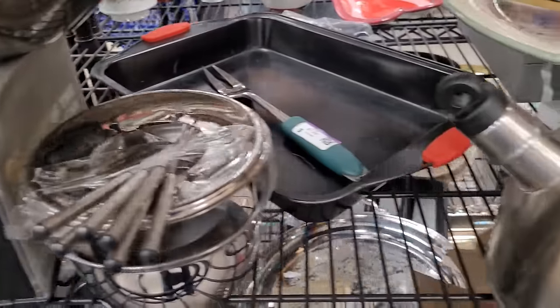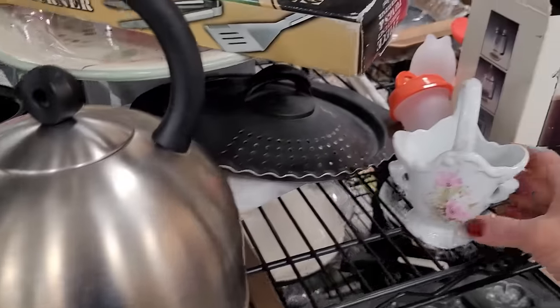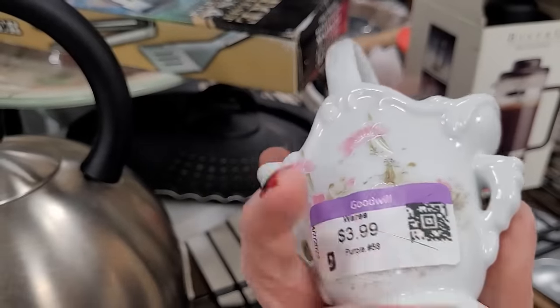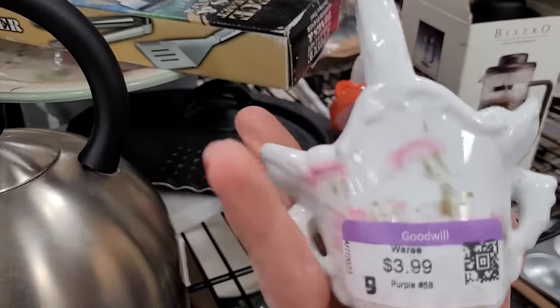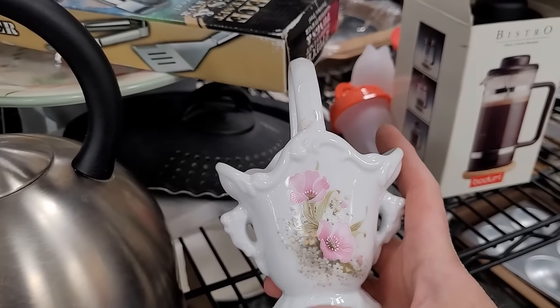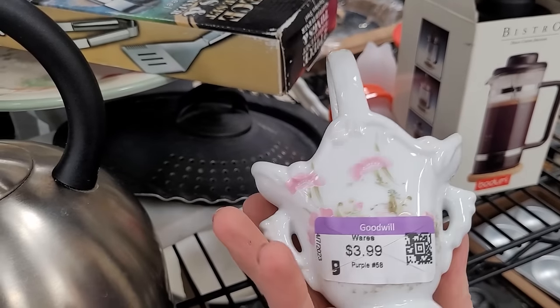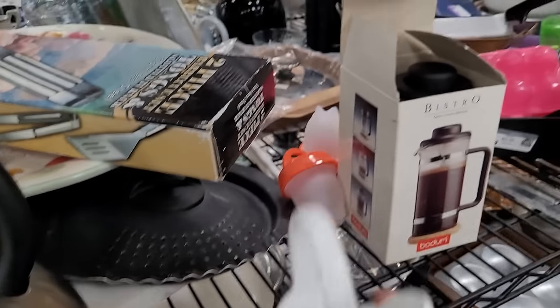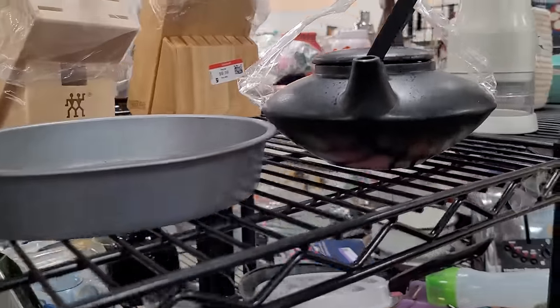Fondue set. Or baking pans. This is an interesting little basket. It's $4. Looks like transferware flowers on there. Let's pop that in the cart too.